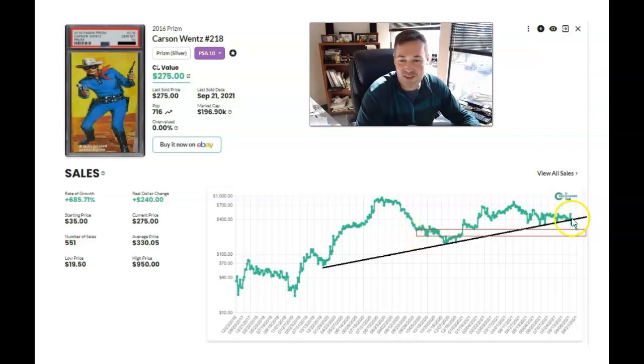So Carson Wentz again, long-term trend is broken. Getting into an area where perhaps there's buying, but who knows if that happens with his injury? I think that's to be more clarity, and it is a no-go for now.